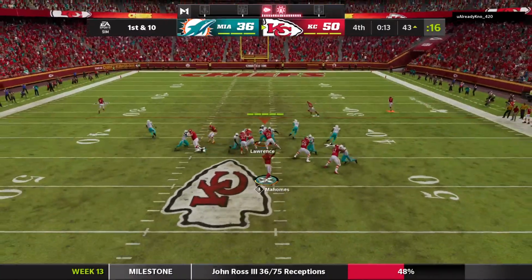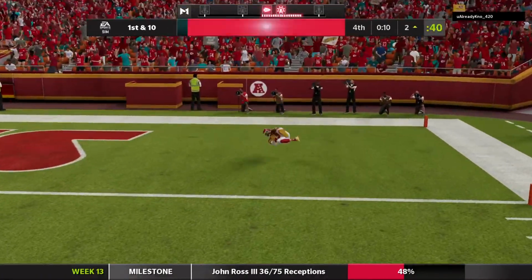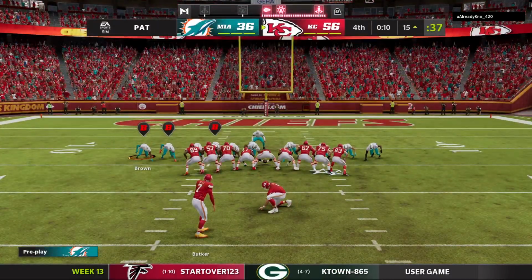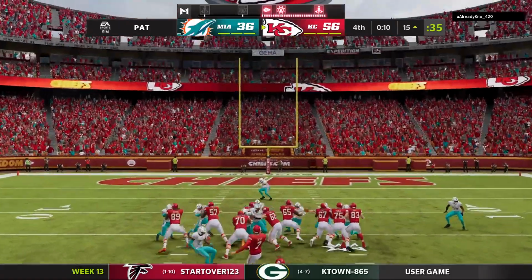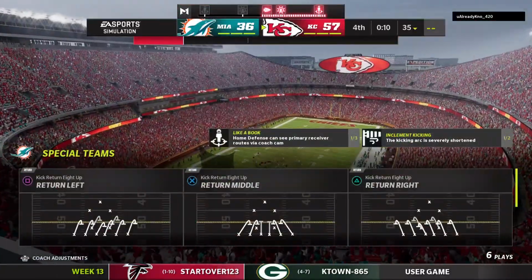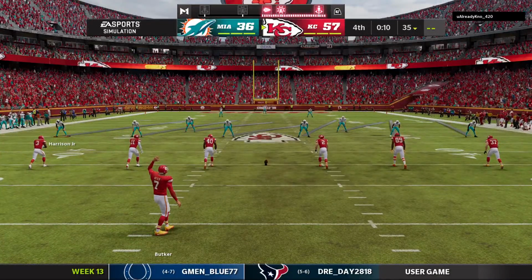Mahomes going to throw it here. And he'll get this into the hands of Hill. Complete. Touchdown. Tyreek Hill. His 10th touchdown of the season, 2nd of the game. And the Chiefs are looking to make it 2 straight as they add on to this 4th quarter lead. Extra point by Butker is on target. And the lead now to 3 touchdowns at 21.